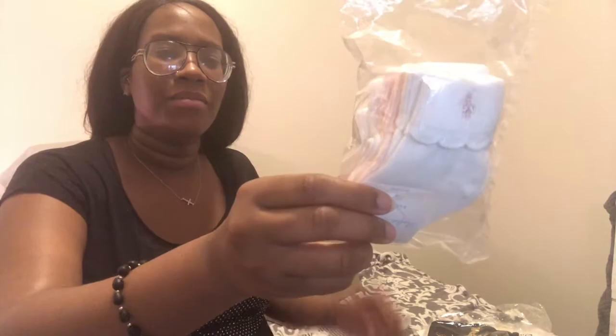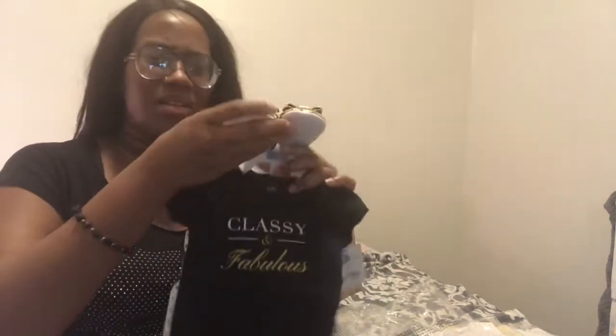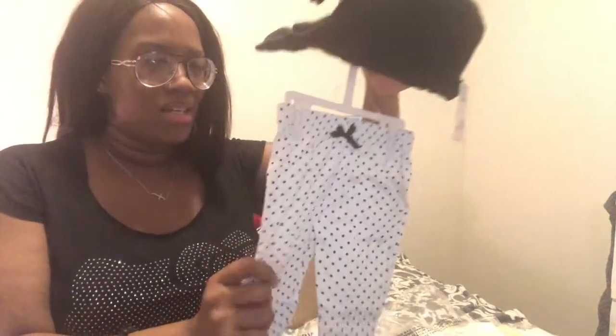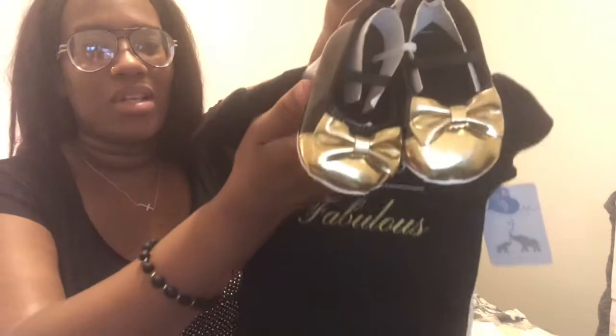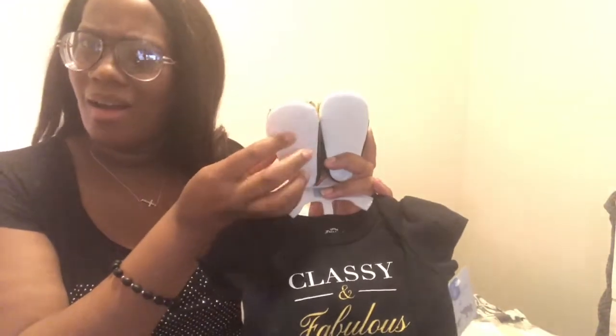Actually, let me show you these socks. I'm not gonna take them out because there's no point. But then she got these Ralph Lauren socks. This is the outfit that I was saying she got, but she didn't get a headband for her, so we're like, what? Super cute though. It says classy and fabulous on it. It's a onesie, and then, of course, always gotta have the bows, little polka dot shorts. Just super cute. And these shoes are so cute, and the bottoms are a little hard, so it's like, oh, okay.